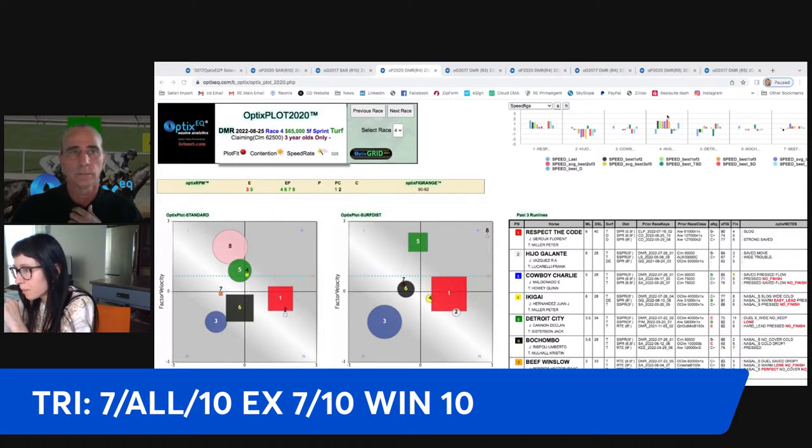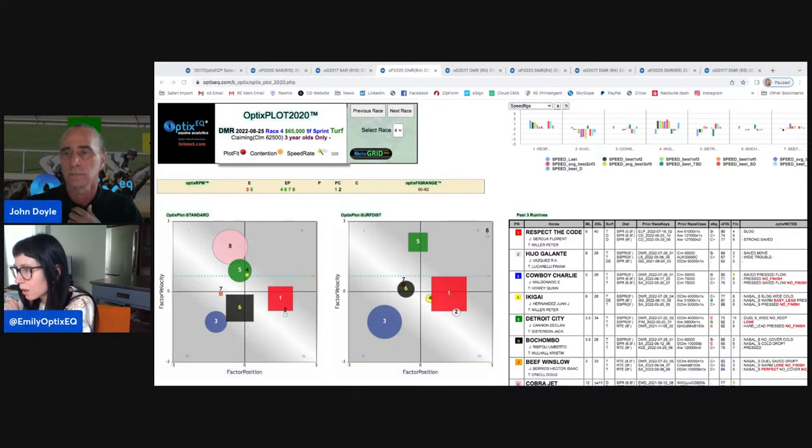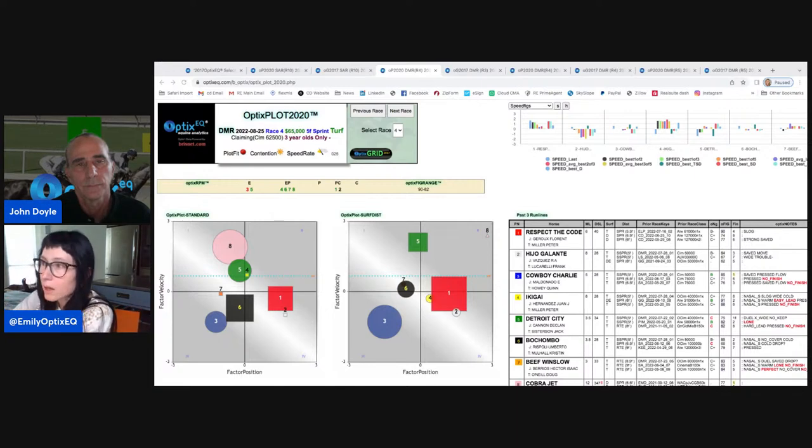Hey guys, on the plot question on the upcoming fourth at Del Mar, how do you treat the five, whose surface distance plot has them squared high in quadrant one? And then, yeah, the same question.